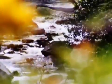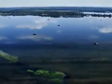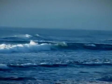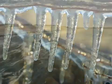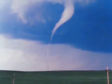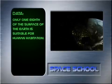Liquid water is key to life on Earth. Without it, we wouldn't exist. Luckily, it's also one of the most abundant resources here, covering almost 75% of our planet's surface. Most is found in deep salt-filled oceans. Fresh water makes up just 3%. And water on Earth exists as a solid, a liquid, and a gas. Only 1/8 of the surface of the Earth is suitable for human habitation.